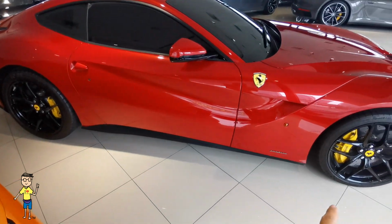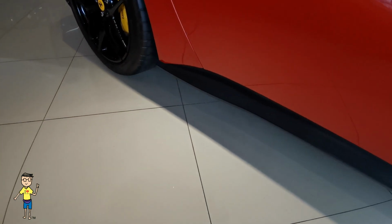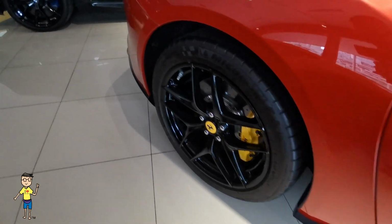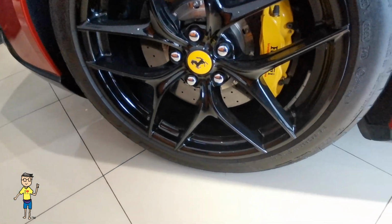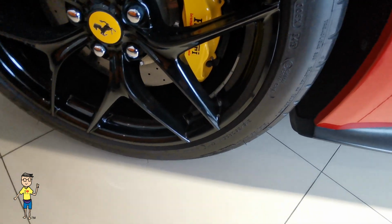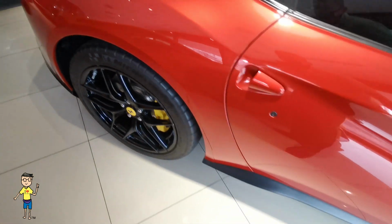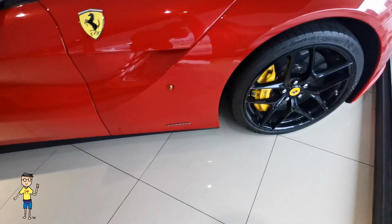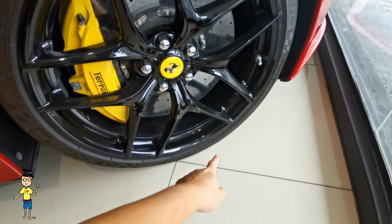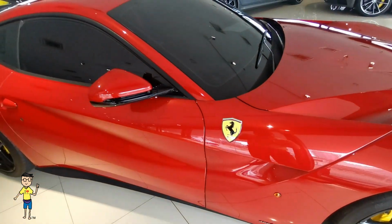Tengok dia punya skirting kat bawah. Just look. So beautiful. Okay, tayar belakang apa saiz? Adakah dia berlainan daripada tayar depan? 315 35 20. Depan 255, belakang 315 tau. So the tires are definitely different in size because the front is 255 35 20, the back is 315 35 20. So for more grip.